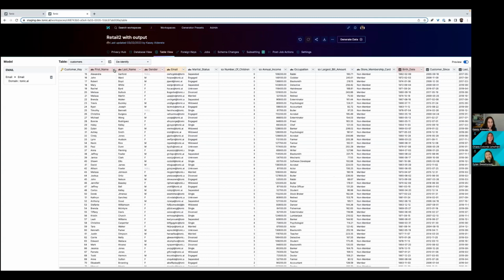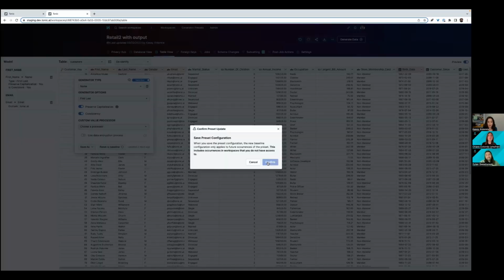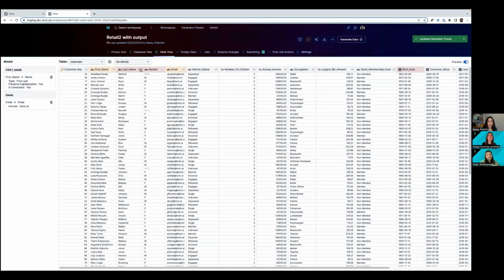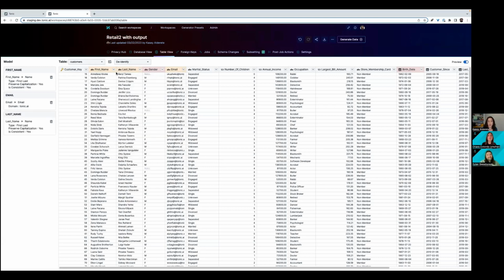So at a very local level, let's take a generator like name. Let's say for most of my names, they're first, last, like all the fields are first, last. And I always want consistency on. So I'm going to go ahead and save this as the baseline. So this is the new baseline. And now if I apply a generator here, automatically first, last, automatically consistency, right? And so I can set that new standard right here.